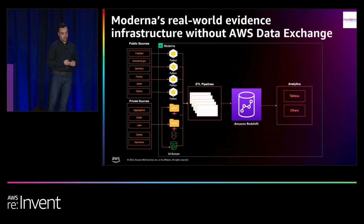With private data sources, it was even worse, because now we had to provide them a place where they can drop the data. In most cases, it was S3 buckets, but how do they access our S3 buckets? We have to put a facade that we like to call SFTP, of course, and then they can drop the data there, but it's not organized, there's no standardization. We actually have to go through all of them one by one to make sure that we get the data that we needed. So it became really, really painful to work with all of this.